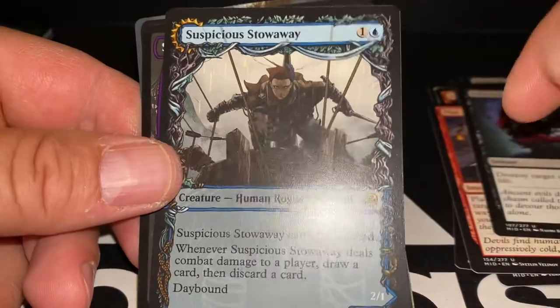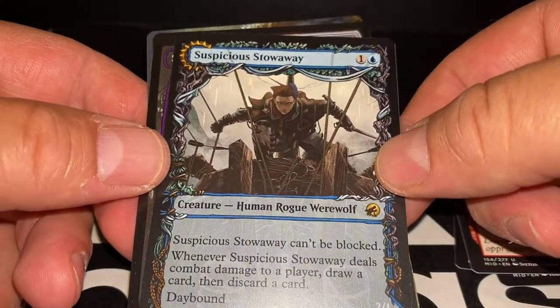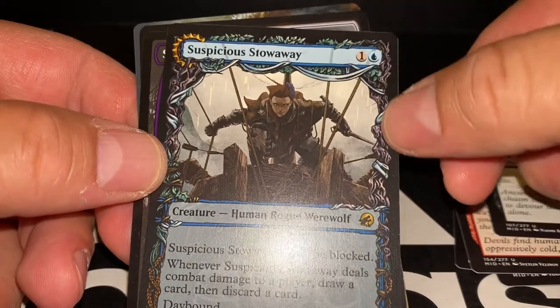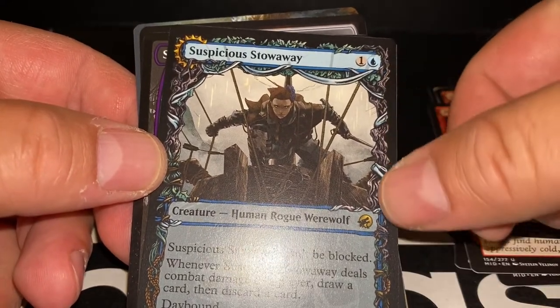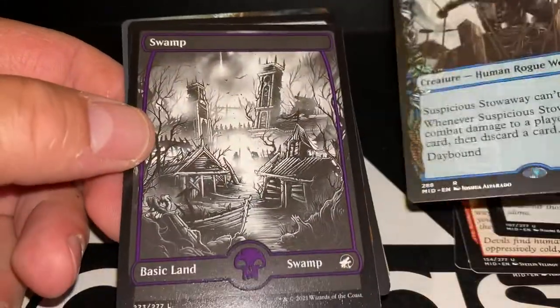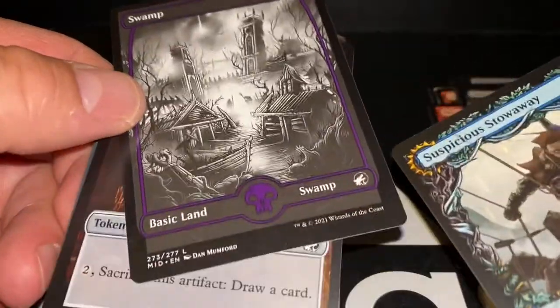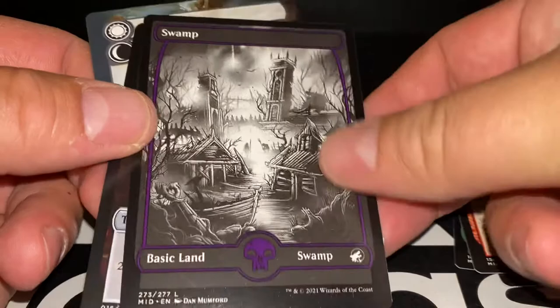Oh, so this is nice. So this is a little variant, I guess. Human Rogue Werewolf. It has the different, I guess they call them storybook borders. Something like that. Oh, basic land. There's a swamp on that. The black and white. Nice. All right. So I like that.